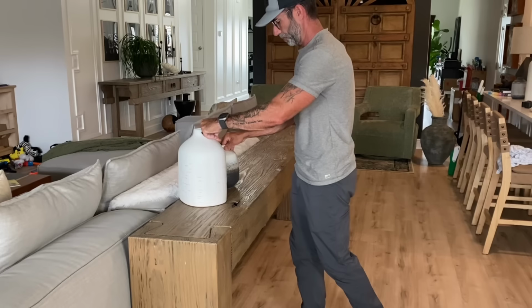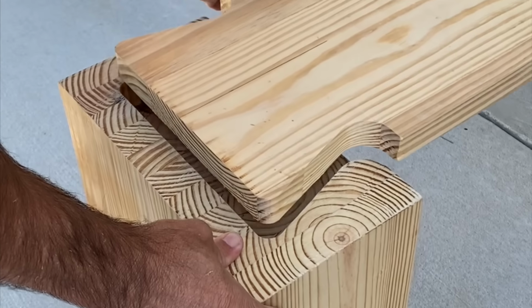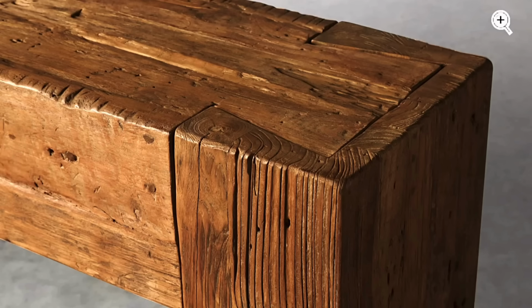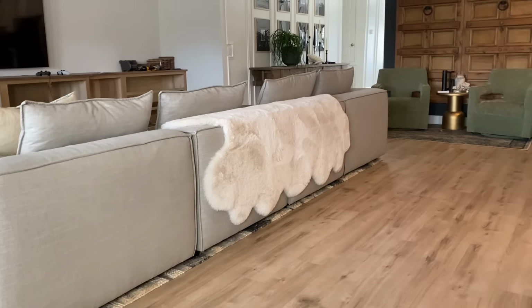Is it cheaper to DIY your own furniture or to buy from a store? Let's find out. But first, let's take a look at the sofa table my wife wanted to buy from the store. Pretty cool, right? But it was going to cost nearly $5,000 for the size. And here's the space we're going to do it in.